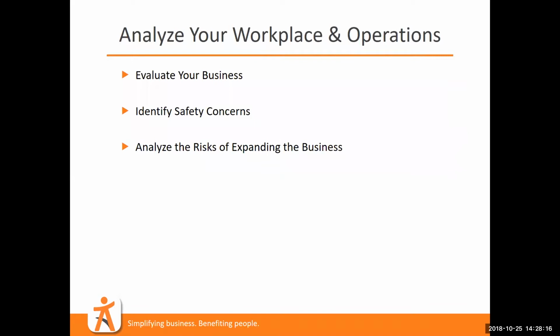So as part of your evaluation, talk to your employees and learn their safety concerns. Ask what they're seeing out there and what you can do to help. Whenever you add a new operation, equipment, or a possible new facility to your business, analyze those risks as well and try to get those taken care of as soon as possible. Speaking of which, mitigate hazards. Next slide.